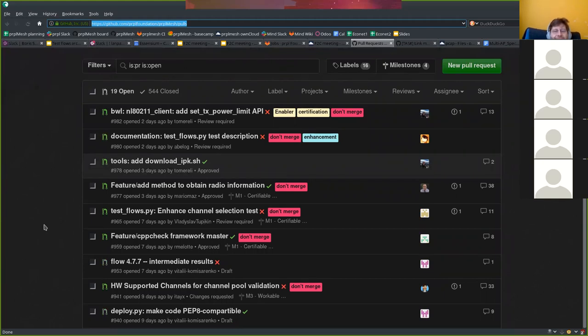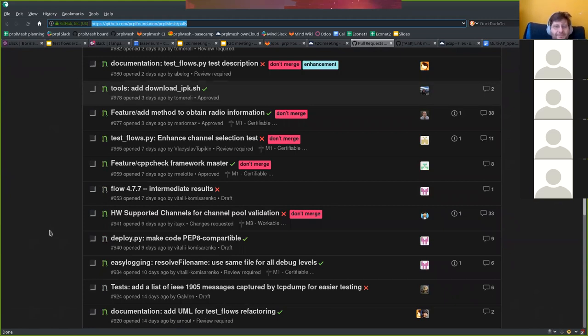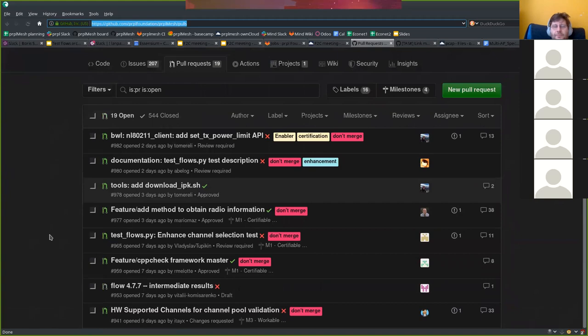Browsing the what? The open pull requests. Yes, that's even better. But if you're new and you don't know. So, does anyone else have an open pull request that they want us to look at?